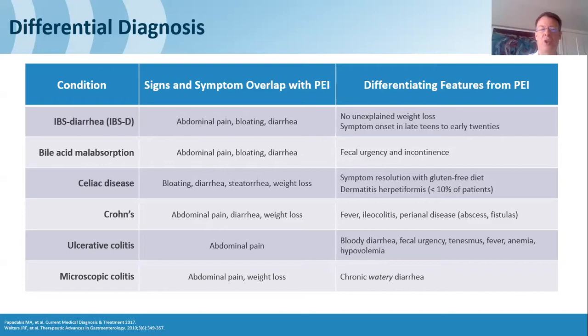Patients could have bile acid malabsorption. Those same symptoms, the abdominal pain, the bloating, the diarrhea. But the differentiating feature of this is the fecal urgency and incontinence. You don't get that with pancreatic insufficiency.